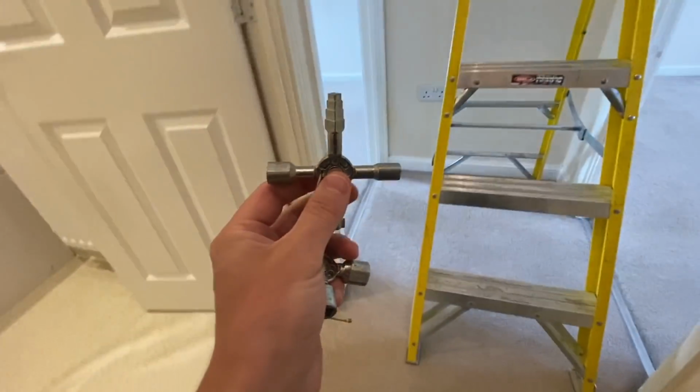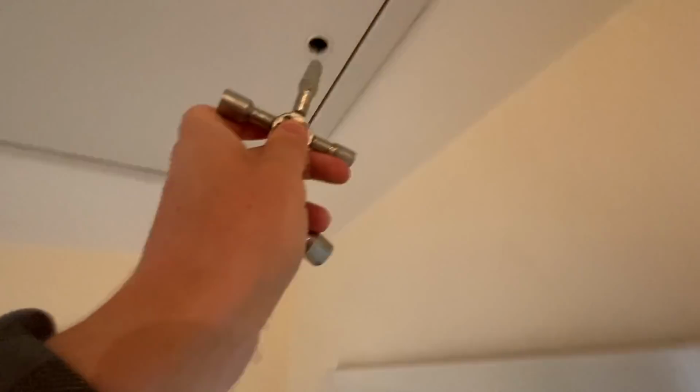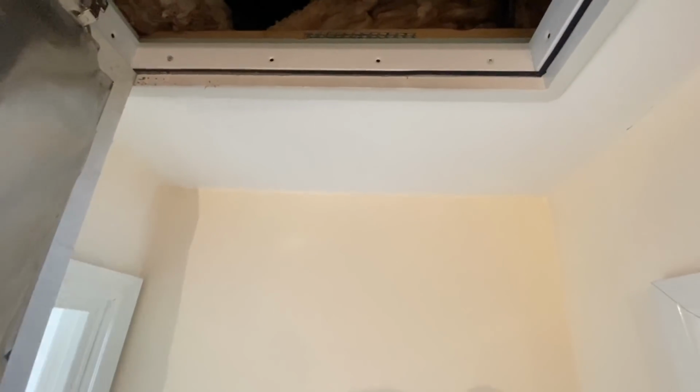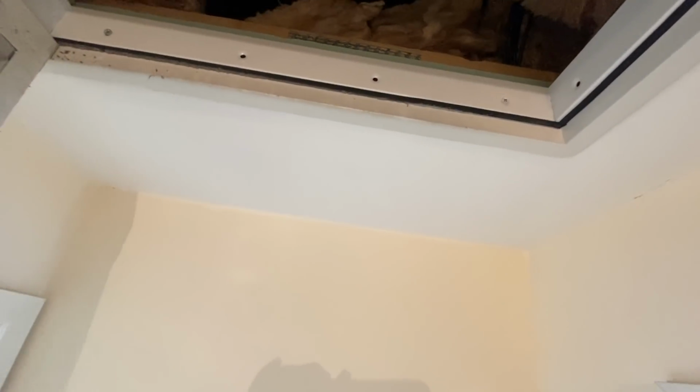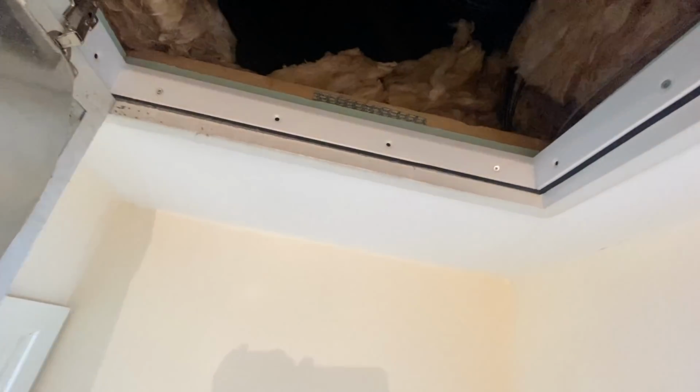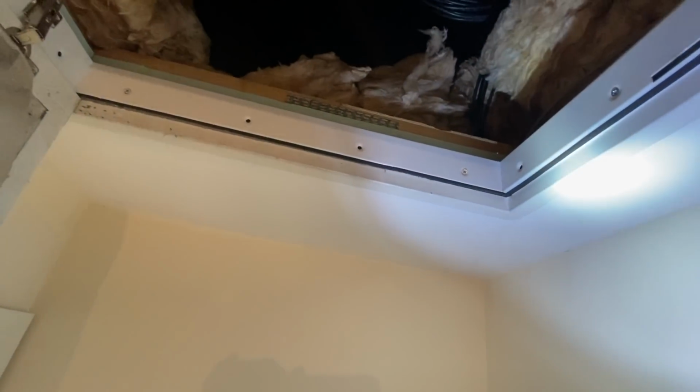Yeah, I never thought it'd come in handy for opening up lofts, but yes, there we go. Awesome. Right, so I can see some cable. Get the old uni light on. Okay.